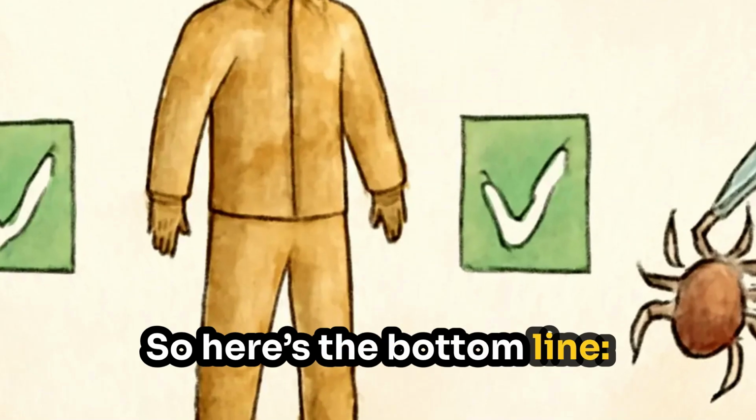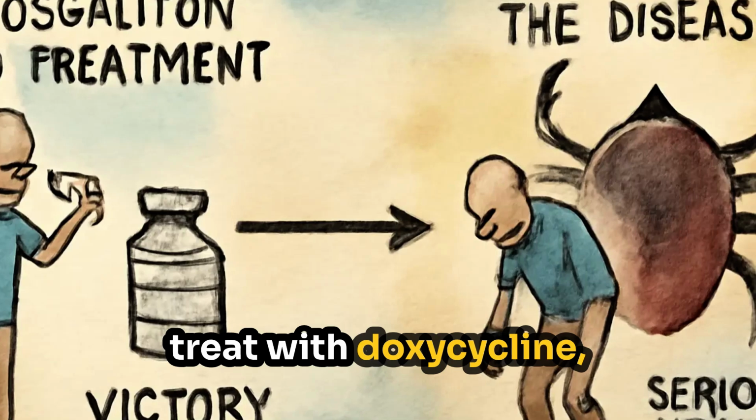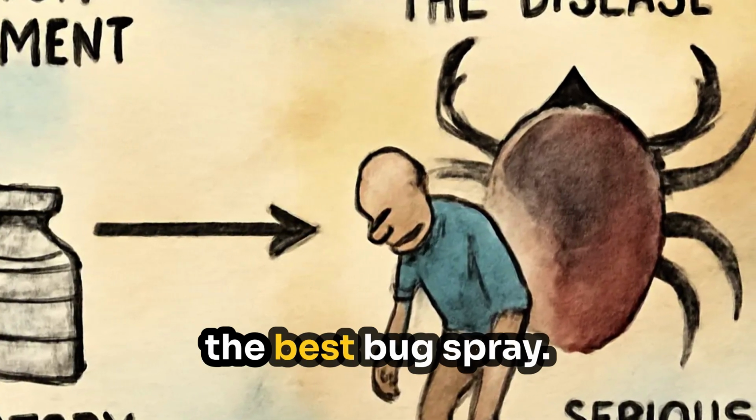So here's the bottom line. Anaplasmosis may not be famous, but it's rising fast. Recognize it early, treat with doxycycline, and you win. Ignore it, and that little tick can cause big-time trouble. Knowledge really is the best bug spray.